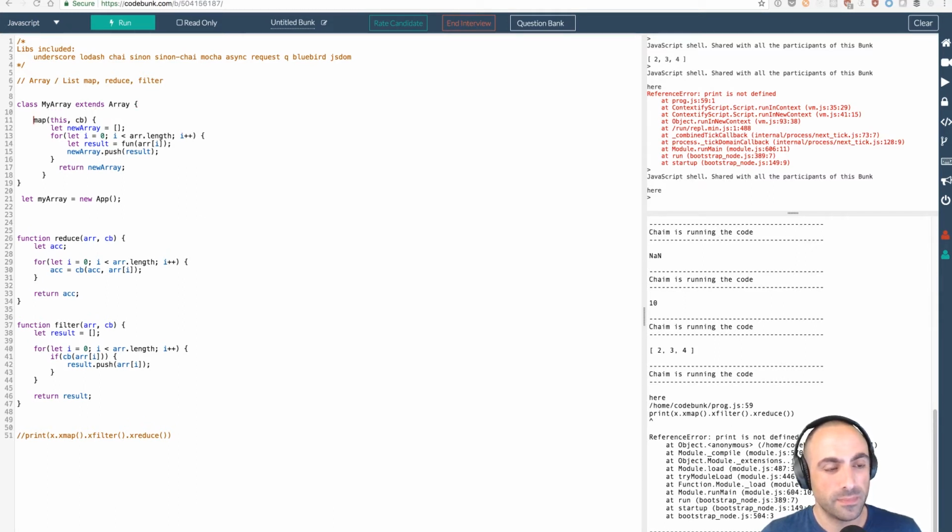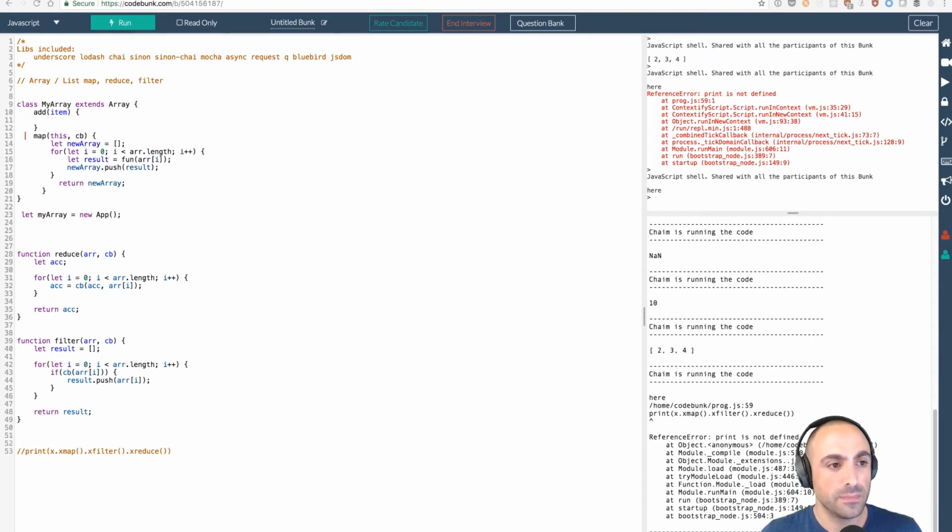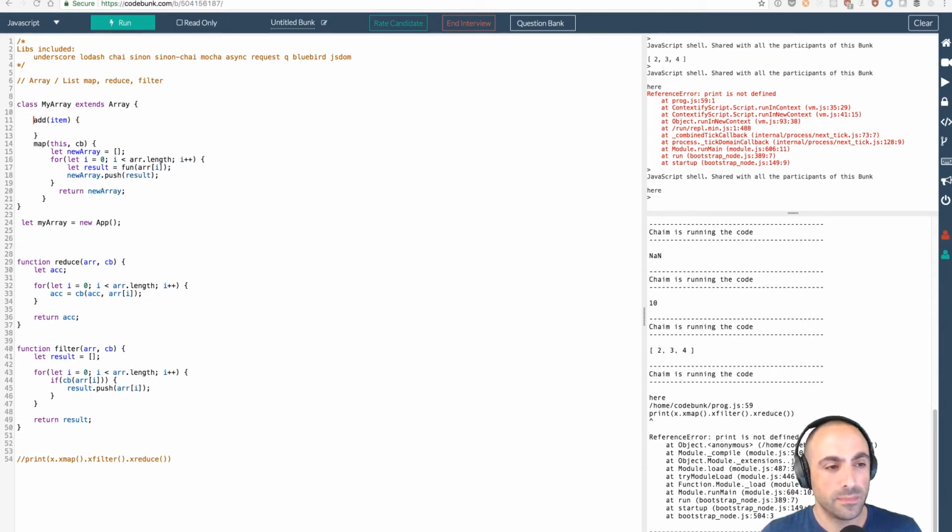I need to have something to be able to add. So let's say add, which takes in an item. What this can really do is internally just have its own array. So it's actually just wrapping an array. It's inside of a class, so we could just do state equals an array. And then over here, we can do state push. Now I'm starting to think that this is not necessary, actually. So state.push item.